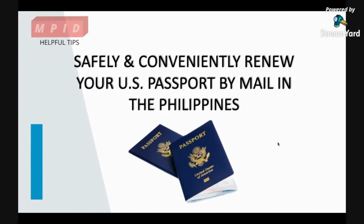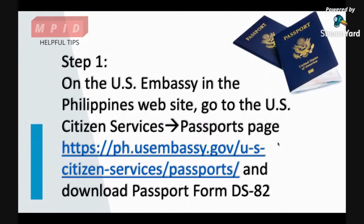Anyway, safely and conveniently renew your U.S. passport by mail in the Philippines. Well, we're going to do a few simple steps. Step one, on the U.S.